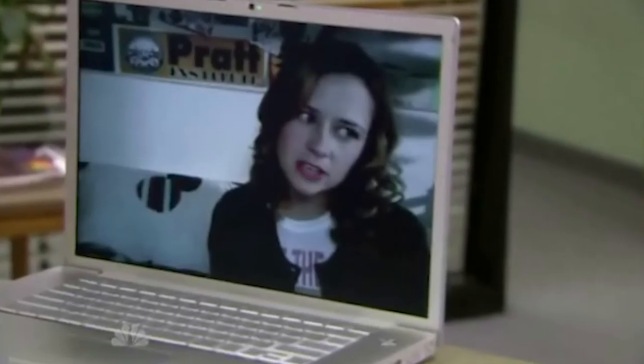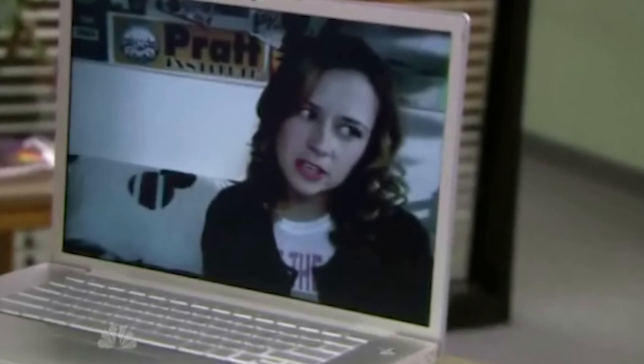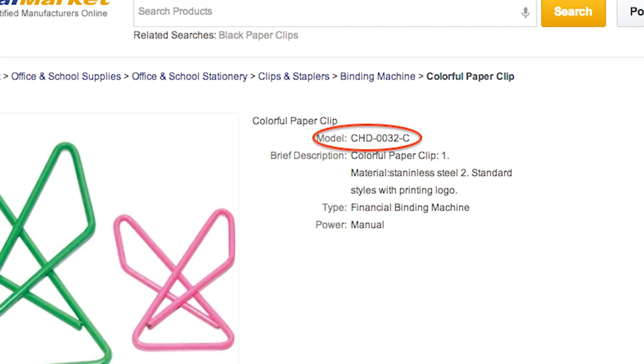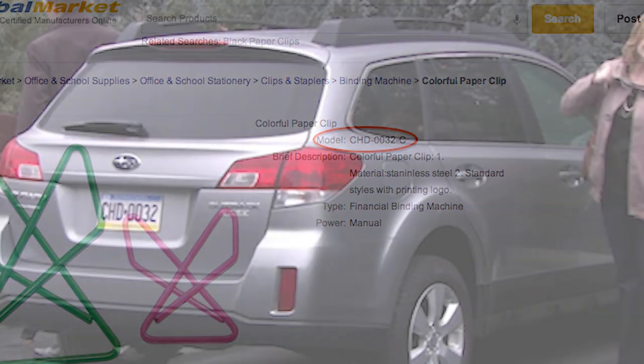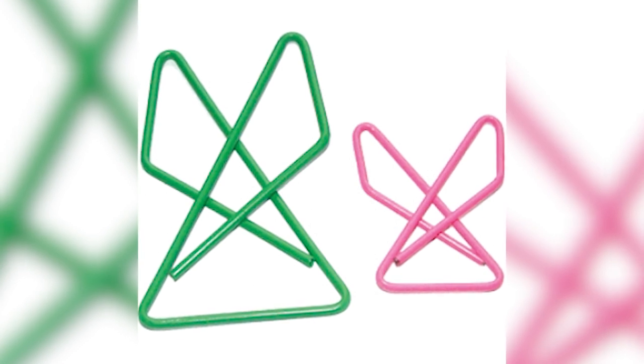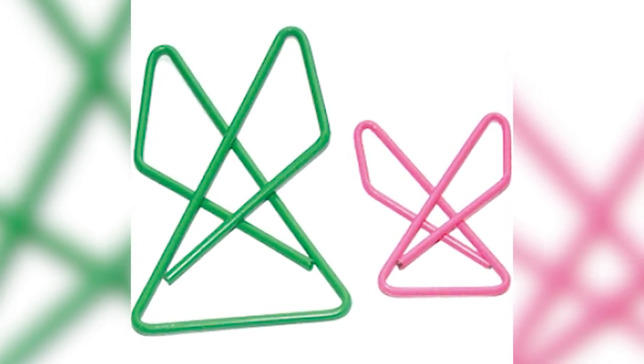In the episode, Michael introduces Pam to the office's replacement receptionist, Ronnie, via video chat, and explains that Ronnie is having a hard time finding those little colored paper clips he likes so much. Some genius fan then discovered that the model number of the paper clips Michael refers to is actually the same number as Jim and Pam's license plate number, namely CHD0032. So if you search for the number online, the little colored paper clips mentioned in the episode will come up.